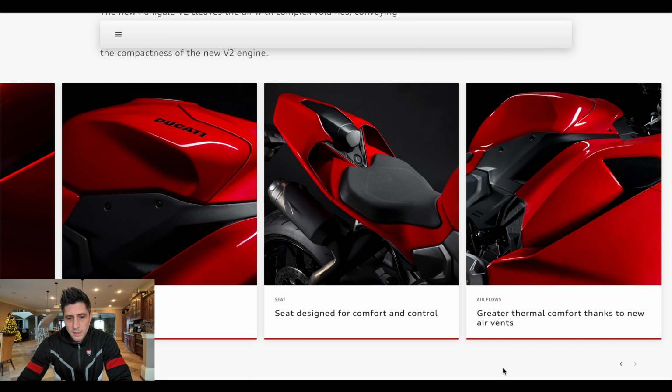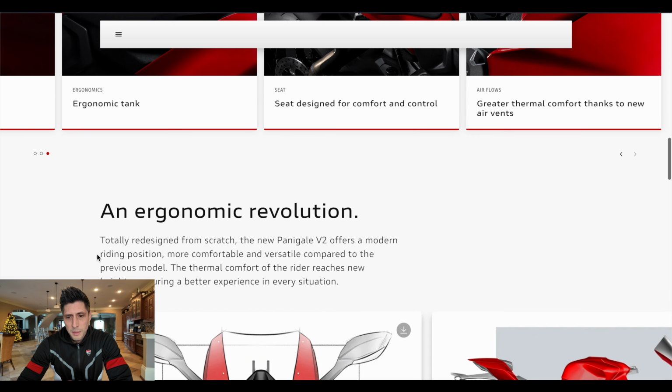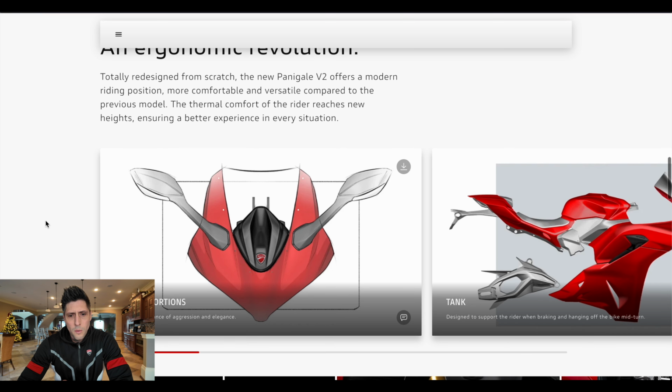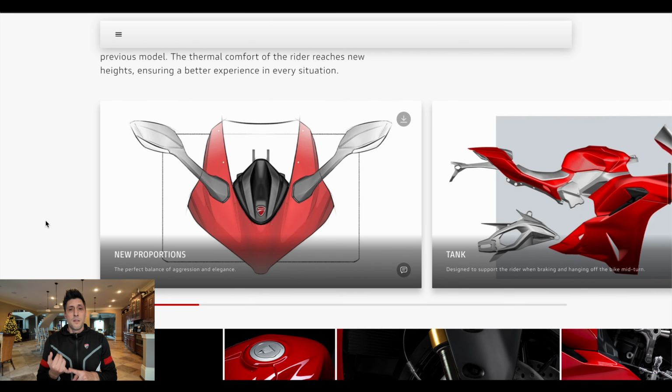Greater thermal comfort, that's always good. There's the ergonomic revolution or redesign from scratch. So basically they want this to be more comfortable, not only effective on the track, but more comfortable on the street. So I think that's a great way to approach it.